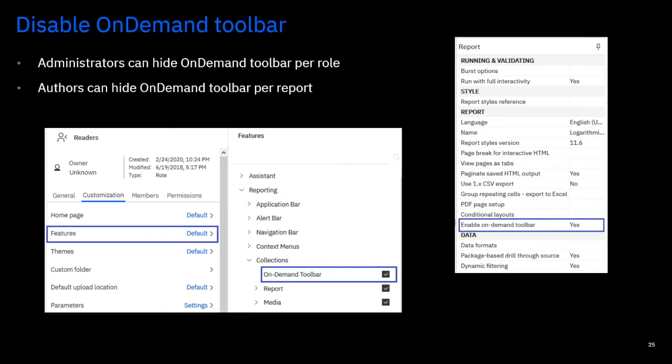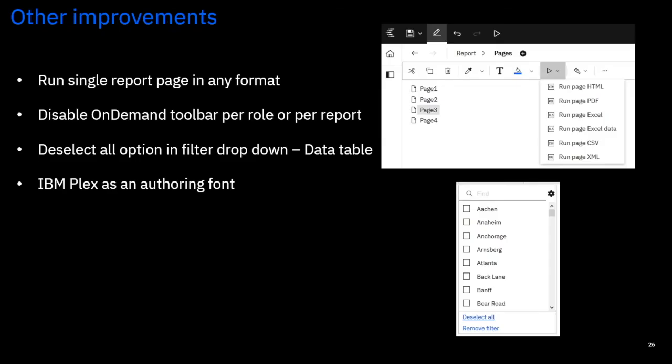Another interesting feature is the ability to disable the on-demand toolbar. The on-demand toolbar is available when you flip the report property called run with full interactivity to yes, and you will see an on-demand toolbar. Some people want to keep their report output completely static. So now you'll be able to hide it per user group or per report. There's that flexibility for you.